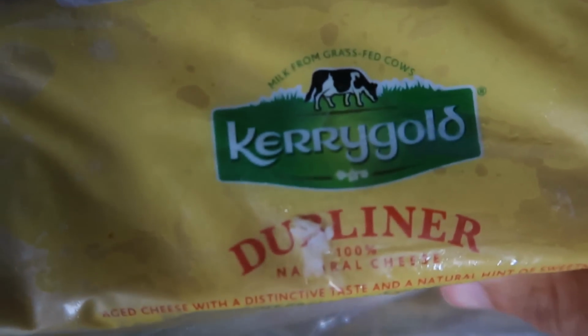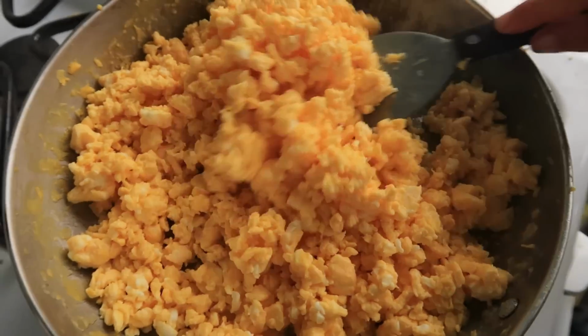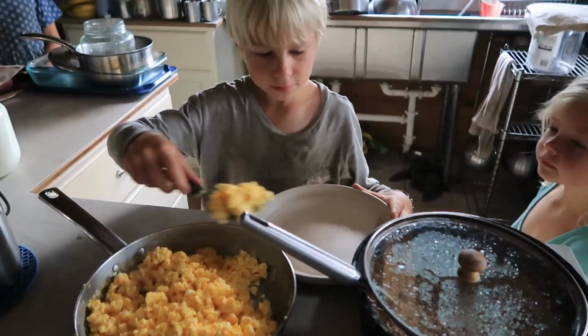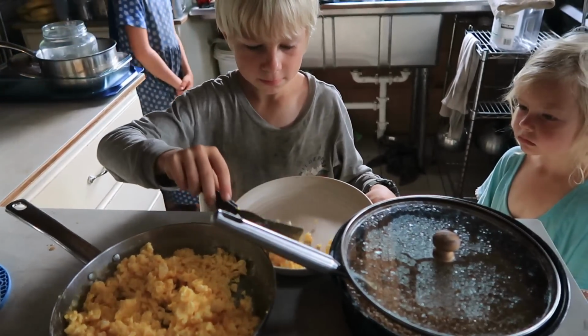And then on the side we had some scrambled cheesy eggs. So just your normal scrambled eggs, a little salt, and then we added some Kerrygold cheese to that after the eggs were pretty well cooked, and melted it all in. And that's one of my children's favorite ways to have eggs, so I try to do that once in a while at least.